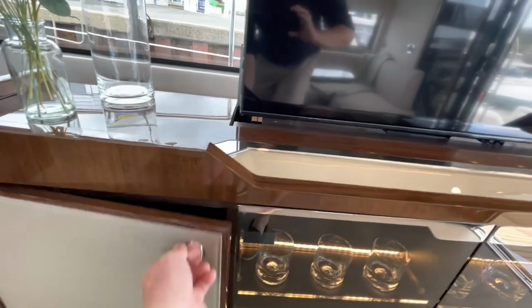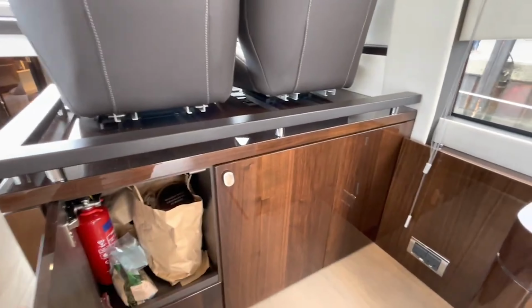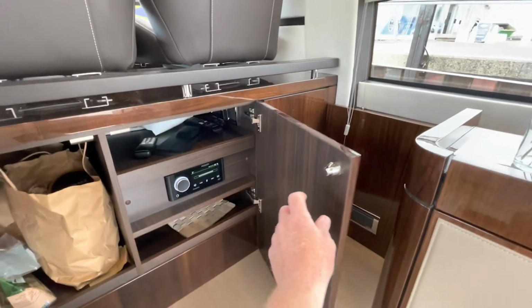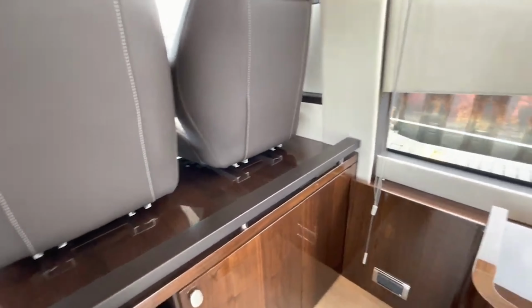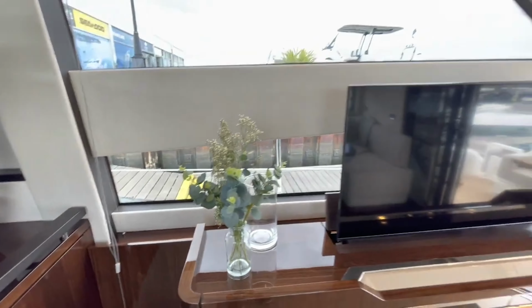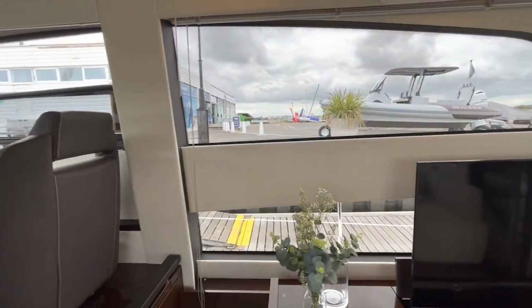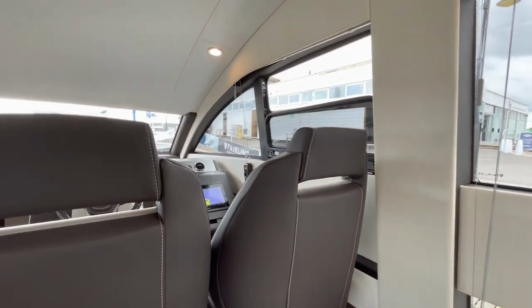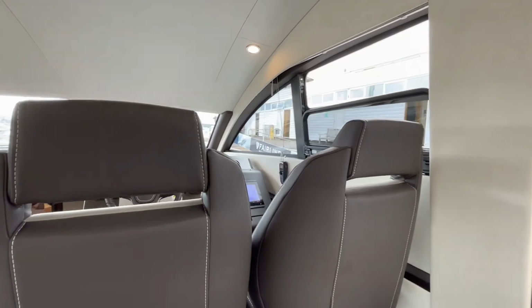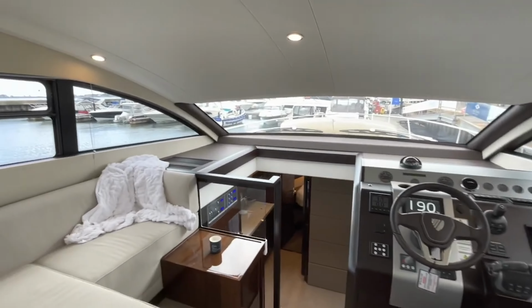Plenty of storage space in here as well, and just underneath down below here, we've got a Fusion sound system control in here as well. Rise and fall TV, and the blinds just pop down to give you all the privacy as and when you want it. I've just cracked open the window just to bring a little bit of fresh air through here as well. It's manual, which is good, simple and easy.